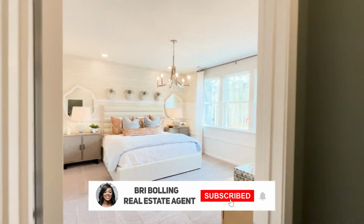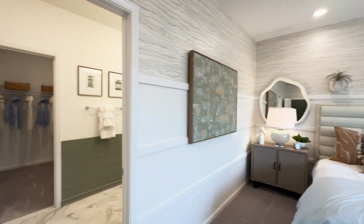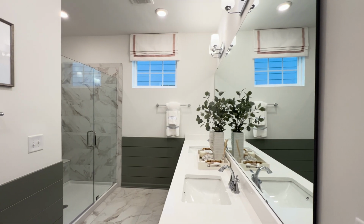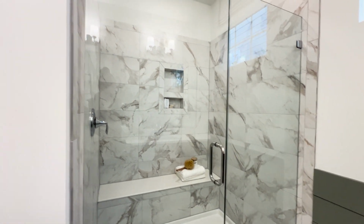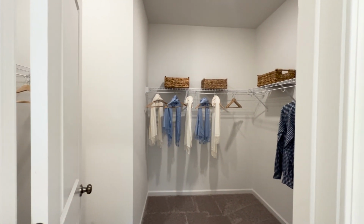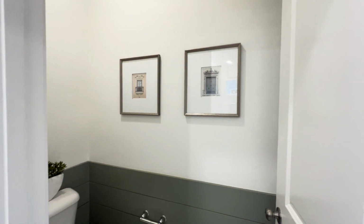We're walking into the owner's suite, very well lit and open. Beautiful, beautiful decorations. And here we are coming into the bathroom. You have a spa-like shower, dual vanity. Let's take a look. Very nice. So over here, we're going to take a look at the walk-in closet. Very nice size. I know me personally, most of it would be mine if my partner and I had to share. And then the bathroom is closed off for privacy, which I really like.